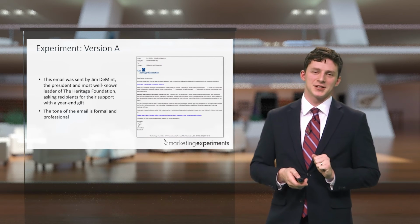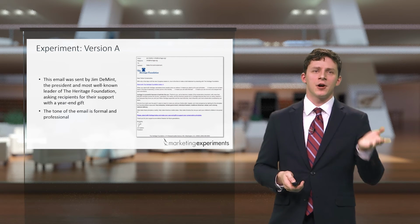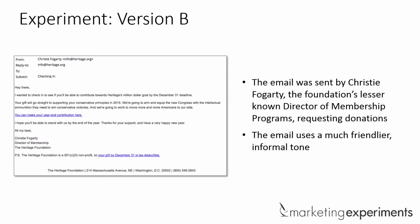But they had a hypothesis. They said, what would happen if we actually turned all of that upside down? What would happen if we sent an email from somebody that they probably don't know, that has a lesser title, that's being more plain, more down to earth, friendlier, with an informal tone? Would that actually hurt? Especially in this conservative arena, where some of these things are very important.